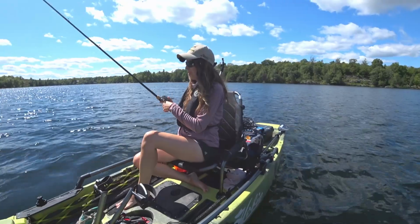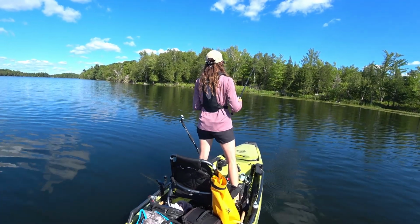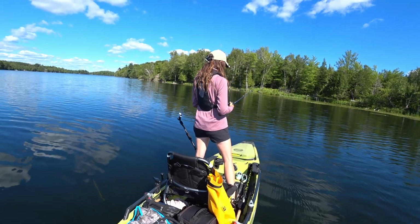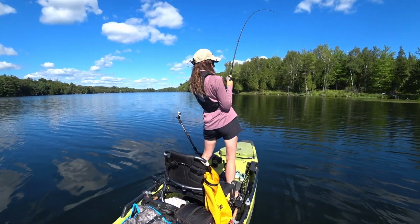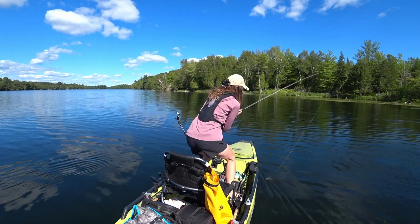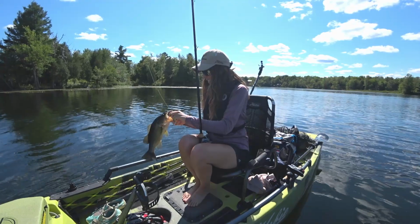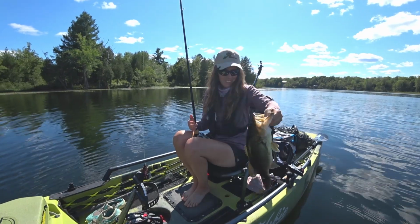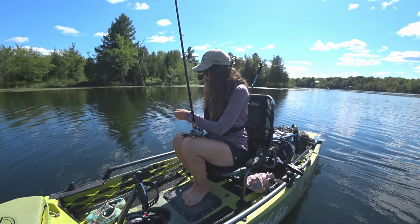Oh, I just missed one. That was definitely a fish. Gotcha. Oh, nice. Not too bad. There we go. Another one on the jig. A little bit smaller than the last one, but a bite is a bite. Thank you. Right on.